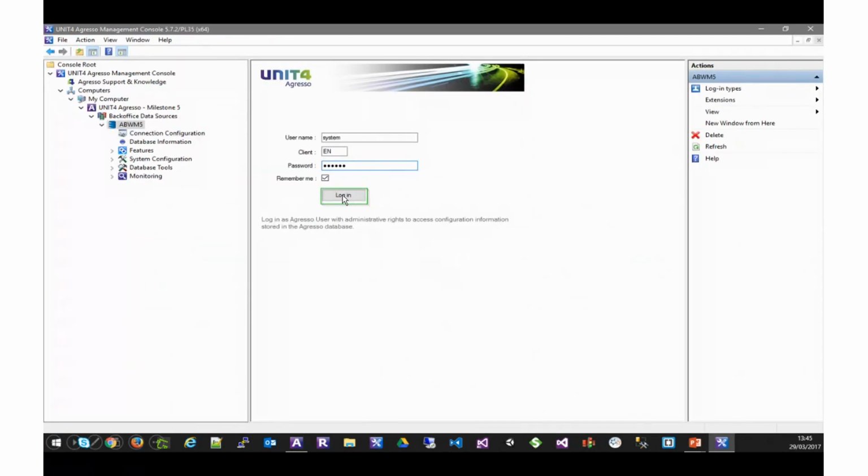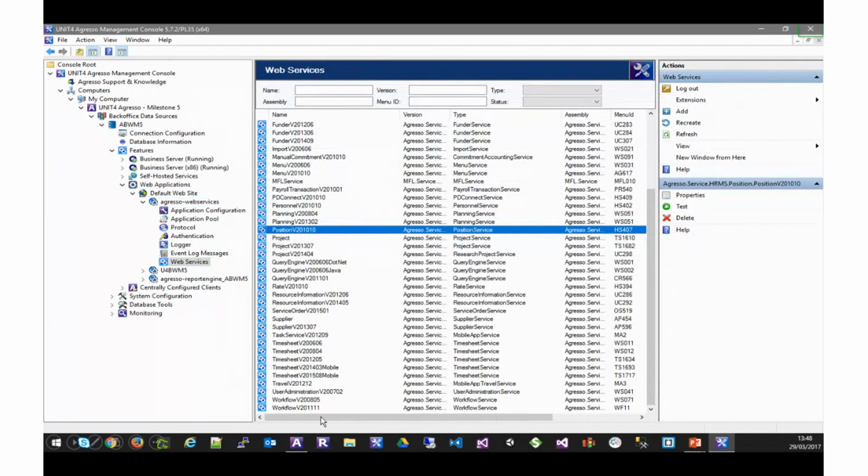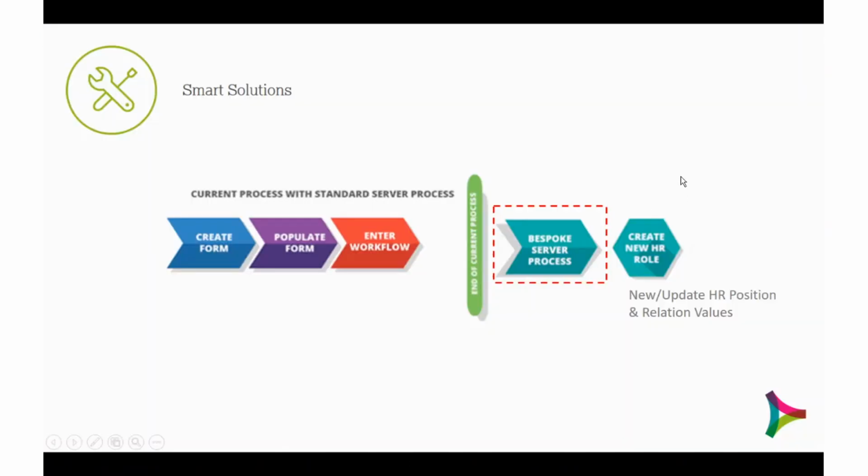So just to show you where the web service is, we have this web server on the web server list. We have several web servers that you can use for projects and timesheets and suppliers and all that. So we're actually using the position master file that allows us to create and update existing positions. Okay, so the trick on this ended up being the bespoke server process. So we are now topping up our form extension pack, which already has the leavers end date, with the position to add or update existing positions.